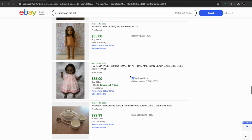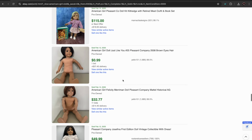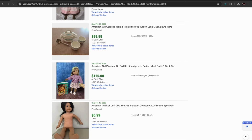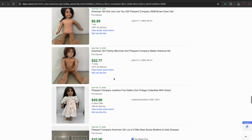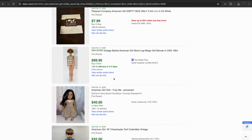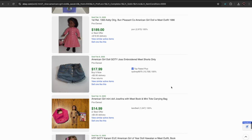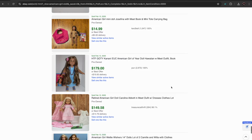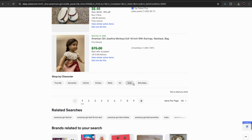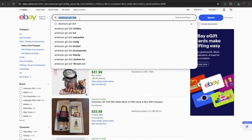Here's, what is this? African American black baby. Okay, so this is not an American Girl doll. I was saying that because these are worth big money. This American Girl Pleasant Co doll, $115, $133. I don't know how old these go. Maybe somebody can help me out in the video. But I just know that the early 2000s ones, around 20, 25 years old, are definitely worth some good money. And I know that there's some ones possibly in the 90s that are even worth more than that. I don't know a ton about it. You guys will have to help me. But American Girl doll, always something to look out for.